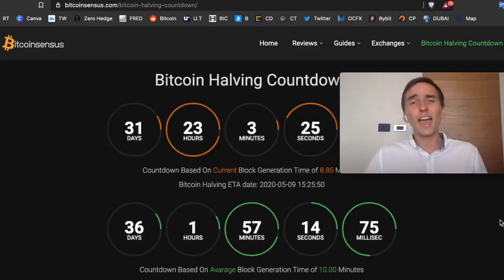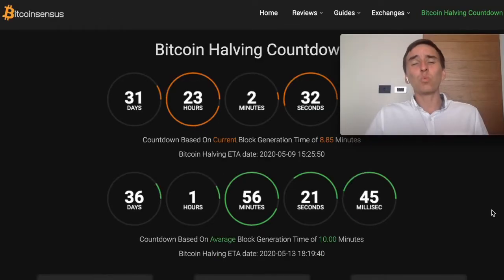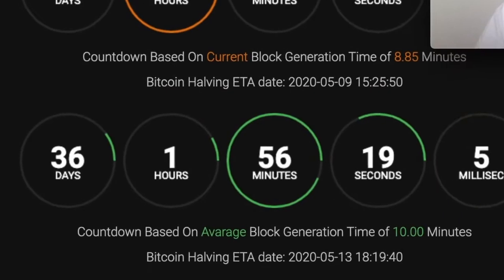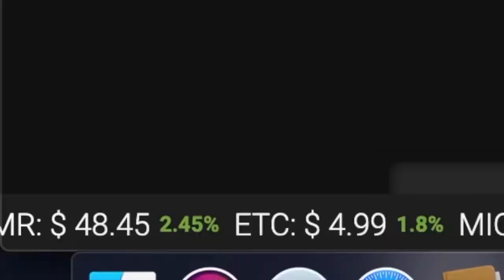And also, the Bitcoin halving is coming up in approximately 36 days, and people have completely stopped talking about the halving. I don't understand why, because the Bitcoin halving is a major event. I want to talk about why I am bullish for the Bitcoin halving that is coming up in only about 36 days. And if you think that sounds interesting, then I think that you should definitely watch this video.